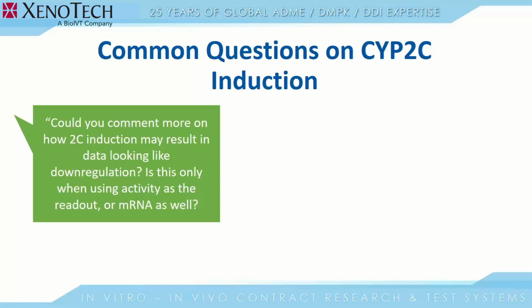That is the reason why the guidance agencies do recommend mRNA. So it's really nice to have a full picture of both activity and mRNA for the 2Cs, with the exception of 2C19. You can also have mRNA that declines with increasing concentrations, and that may be a case of suppression of the mRNA.